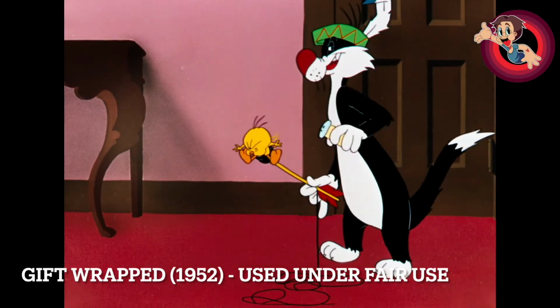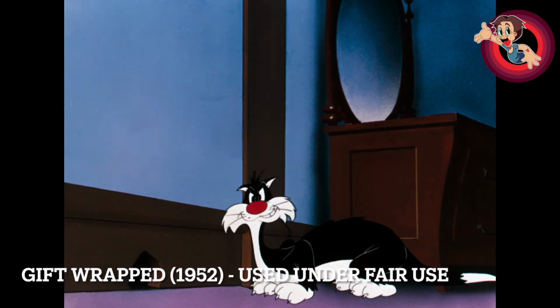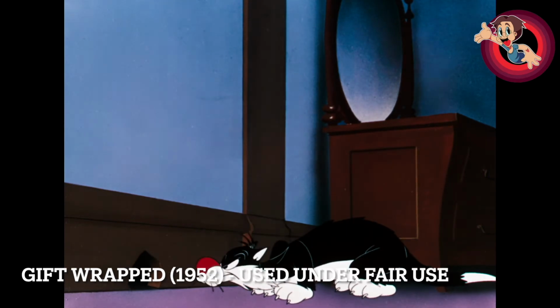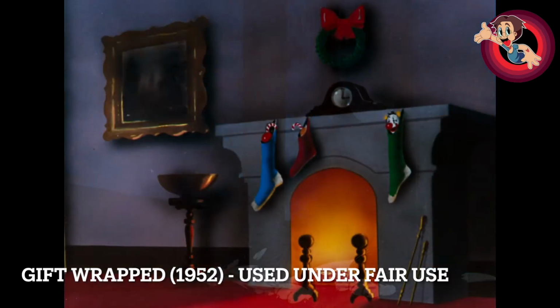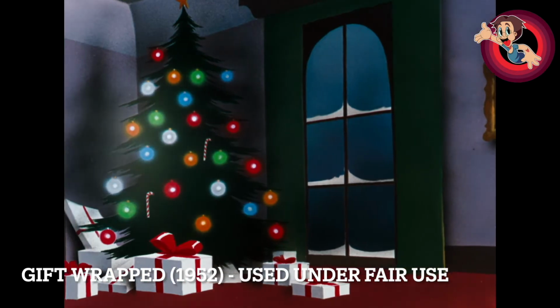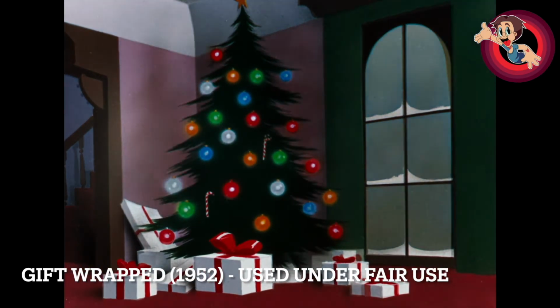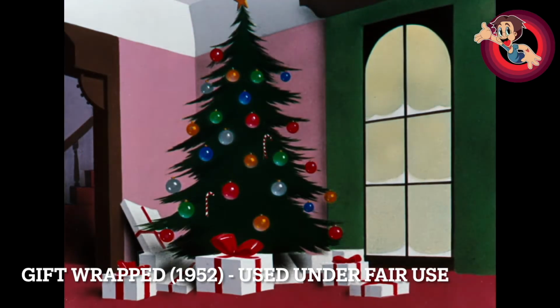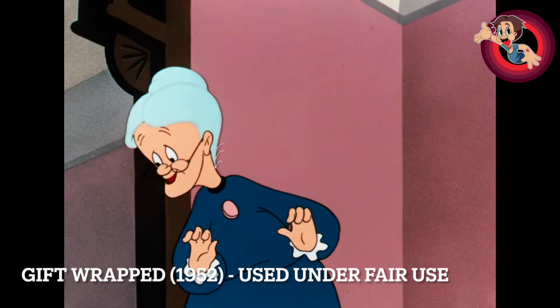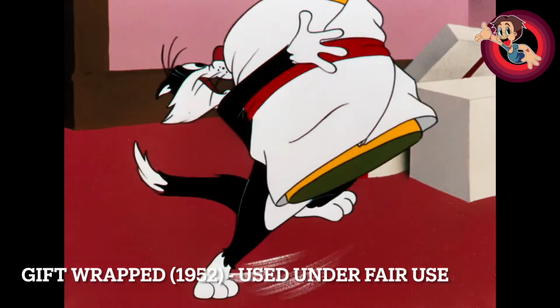And one thing we also have to mention is that this cartoon is really well known because, I'm going to say a couple of decades, it was mistakenly thought to be in the public domain. So that meant that anybody and their grandpa could throw it on a VHS and sell it at the local dollar store. And it was on numerous compilations of public domain Christmas cartoons. So a lot of people saw this one when maybe they wouldn't have seen it otherwise.